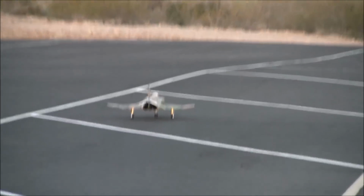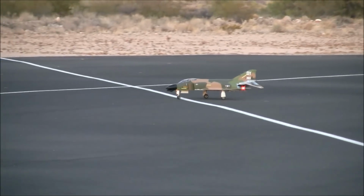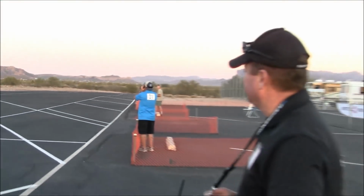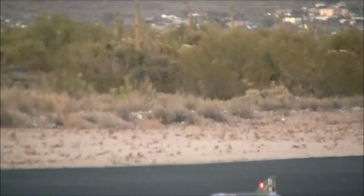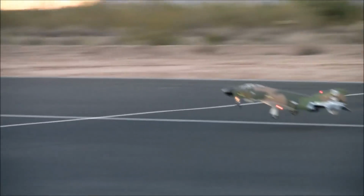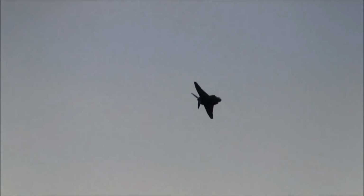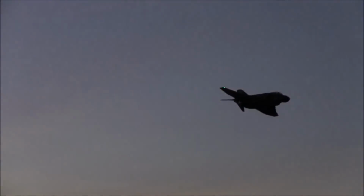So anyway, as Pat, our buddy CRX man Pat said, we're here at the waning minutes of light at Arizona Electric Fest 2018 on Friday evening. We have Tony xplaneguy Accurso, and we have the brand new F-4 Phantom, just announced today. Okay, high speed pass from the left over the runway. And as you can see, this thing really hauls the mail. So any questions about its ability on a single fan ought to be squelched.